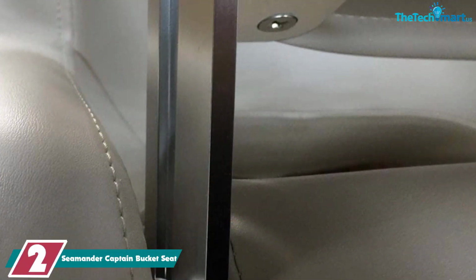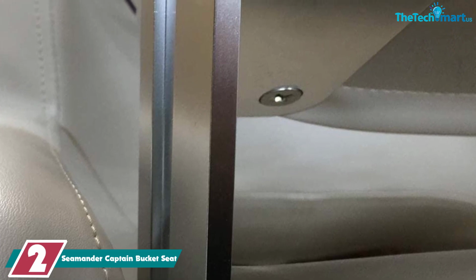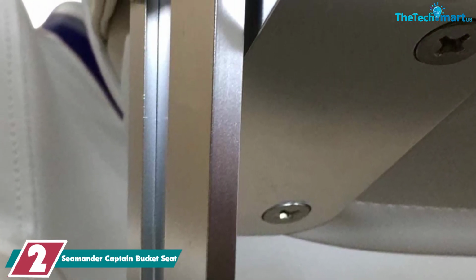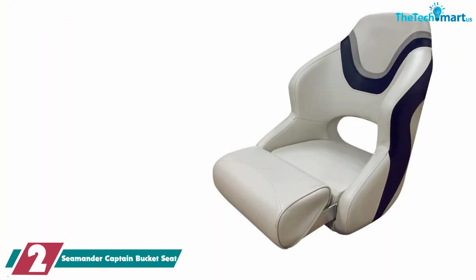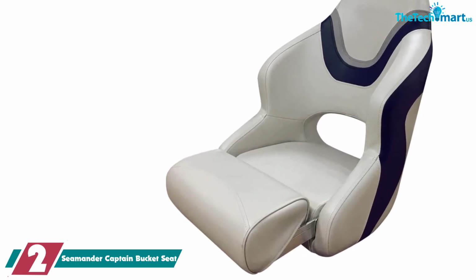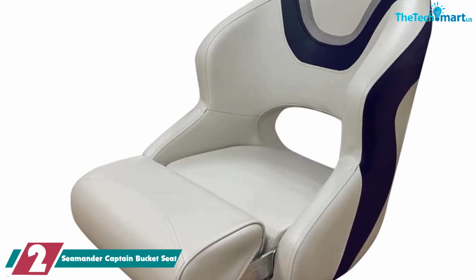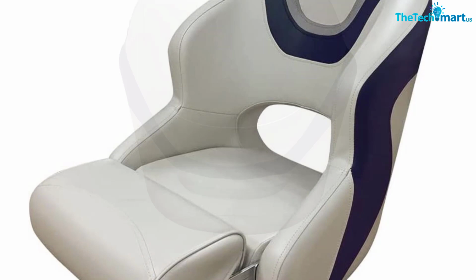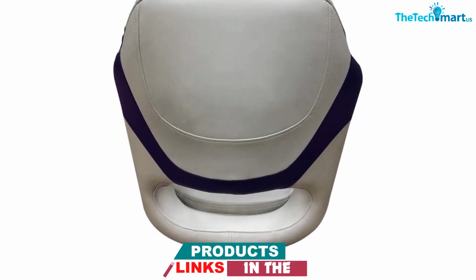At number 2, we have the Seamander Captain Bucket Seat. If you feel like you need the ultimate in comfort as the captain, look no further. The Seamander Captain Bucket Seat blows most other chairs out of the water. The marine-grade vinyl is treated to resist UV rays. It's also designed to resist mold and mildew, which can grow in damp conditions. The high-density foam padding is some of the most comfortable of any deck chair on the market. It may be as close to a comfy chair at home that you will find.